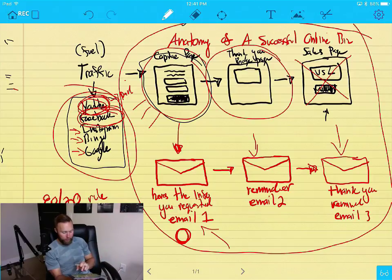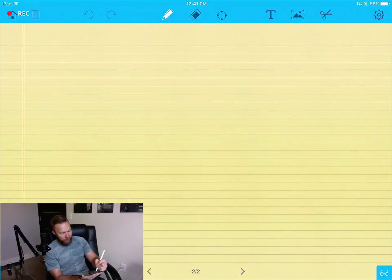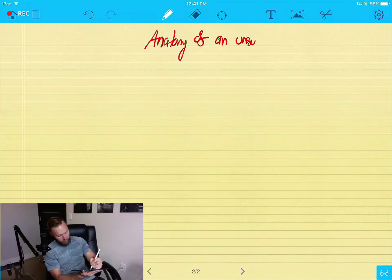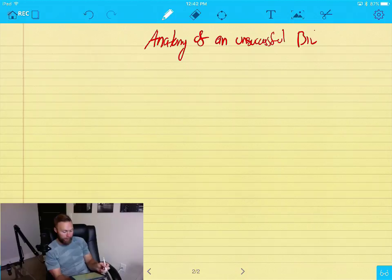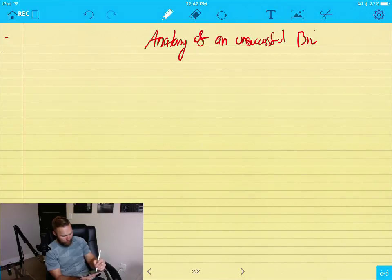Now that we've covered that, what I want to do is show you what an unsuccessful business looks like, just so you can see the value in this. Anatomy of an unsuccessful biz. And I know I'm writing super fast here. So this is the anatomy of an unsuccessful online business. Of course, you have the traffic here. We'll just put these as people. I want his legs down. So you got all these people here.